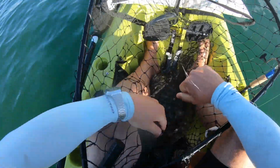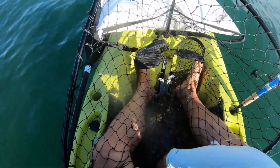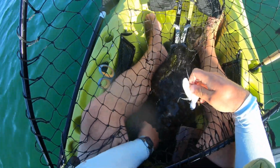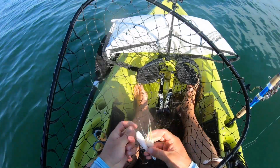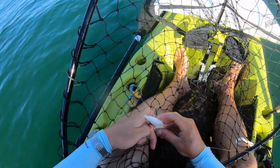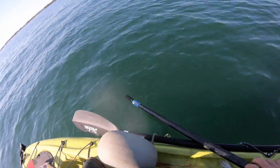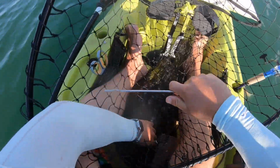So we got our first, at least close to doormat of the year. I haven't seen a big fluke in such a long time. I don't even have an idea how big this thing is, but I'm guessing at least 26 or 27 inches, at least 6 pounds, but I think actually a little bigger. All right, let's get this there. We're not making the mistake we made last year for sure. We're getting him right on this.